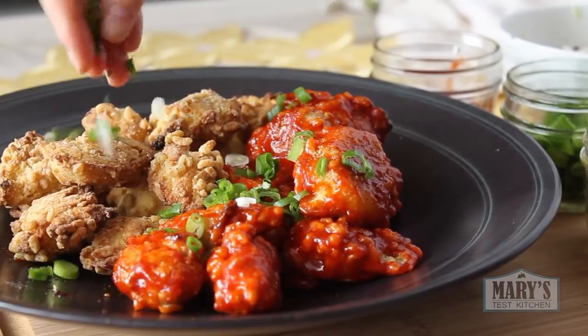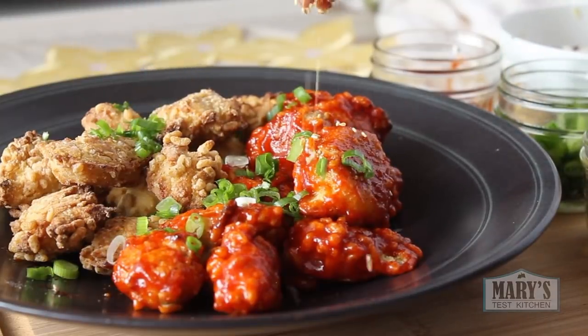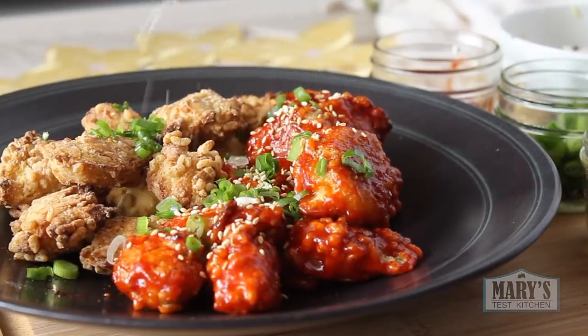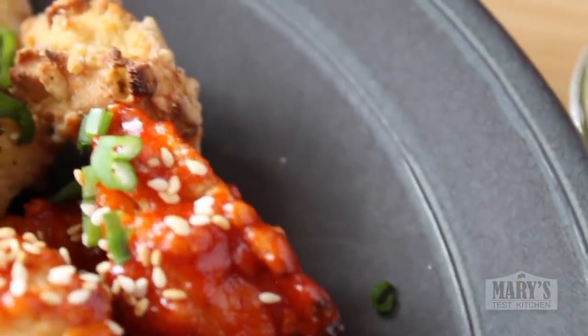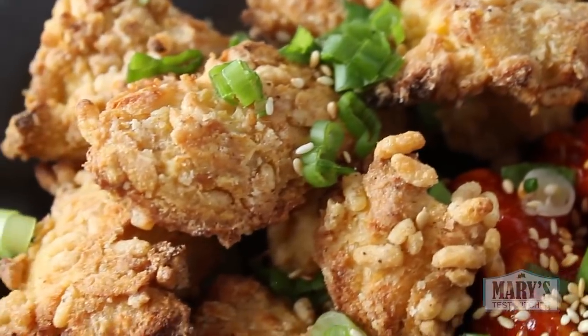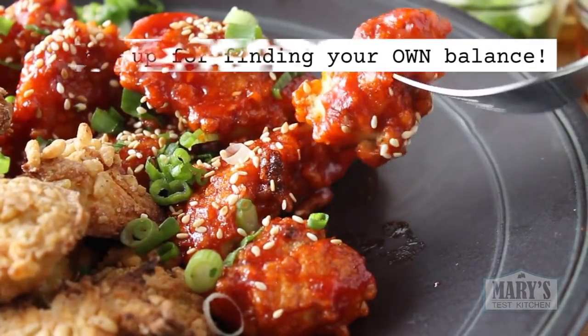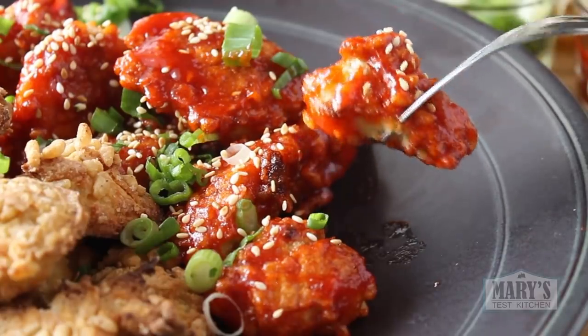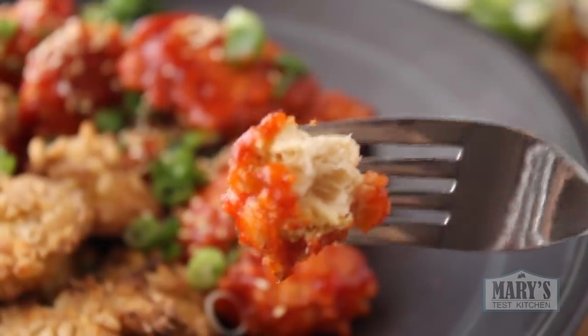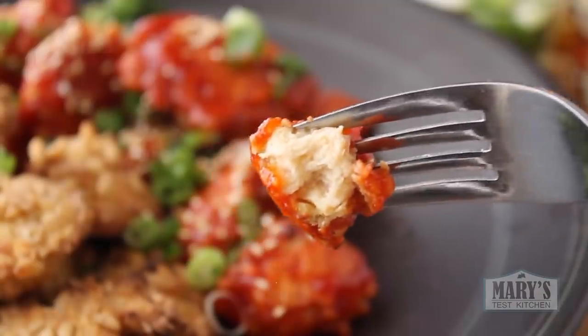Sprinkle fresh chopped green onions if you like. They're a must for me. And then I'll add toasted sesame seeds. And that's what I call a balanced meal, like half unspicy, half spicy balanced. The sauce is so deliciously sweet and spicy, and because of those Rice Krispies, the sauced nuggets still retain some of that crispy crunchiness and that interior texture.